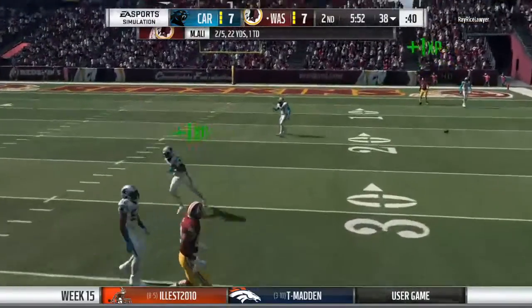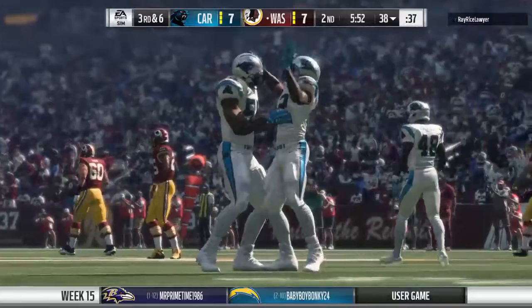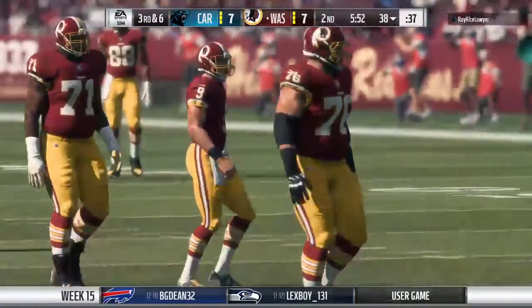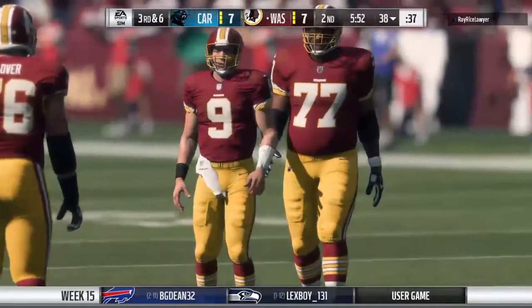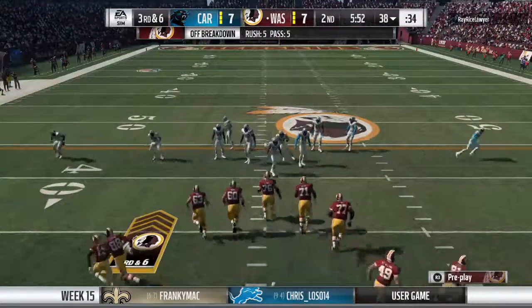It's incomplete. Took a shot, couldn't connect. Had an open man that time, but ended up putting a little too much heat on it, don't you think, partner? Absolutely. Just needed a touch more air under it. Instead, he fired an absolute bullet. So the offense is dealing with a 3rd and 6.